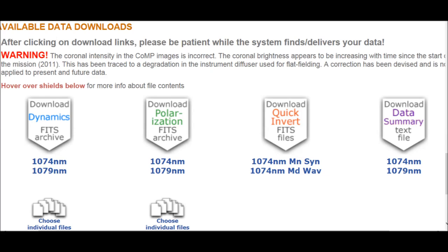It says, warning, the coronal intensity on the COMP images is incorrect. Incorrect. You had incorrect scientific instruments. Well, I mean, there's other instruments that measure the same thing. And color graphs aren't that accurate anyways. But what did we pay you for? So you can see how scientists end up having to swallow a lot of mud in order to continue what they do.